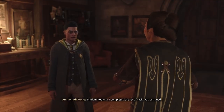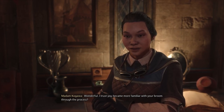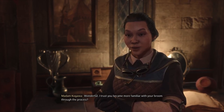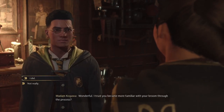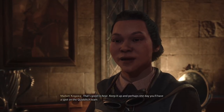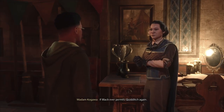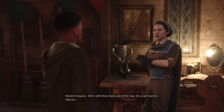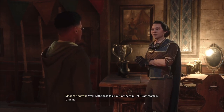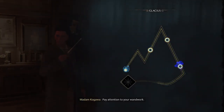Madam Kagawa, I completed the list of tasks you assigned. Wonderful. I trust you became more familiar with your broom through the process? Yes, Professor. That's good to hear. Keep it up, and perhaps one day you'll have a spot on the Quidditch team. If Black ever permits Quidditch again. Well, with those tasks out of the way, let us get started. Glacius. Pay attention to your wand work.